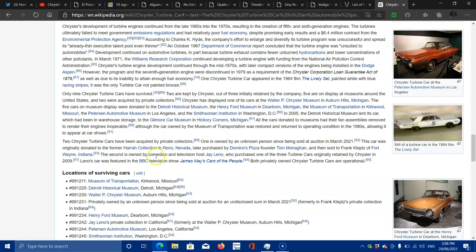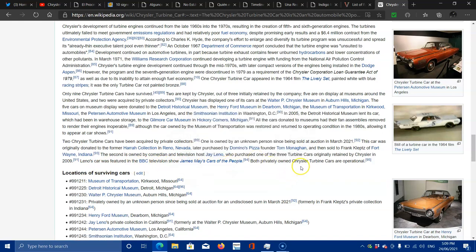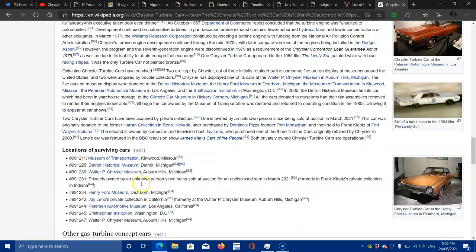The second is owned by comedian and television host Jay Leno, who purchased one of the 3 turbine cars originally retained by Chrysler in 2009. Leno's car was featured in the BBC television show James May's Cars of the People. Both privately owned Chrysler turbine cars are operational.